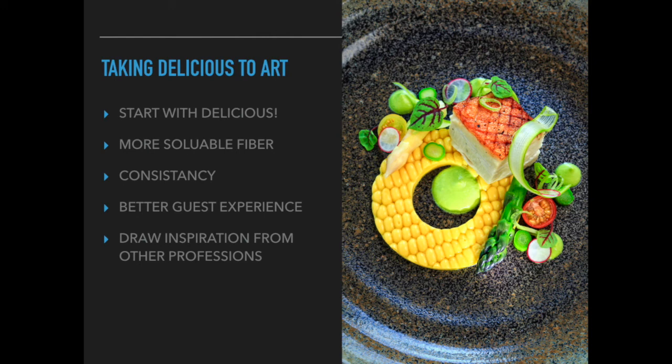Better guest experience. We started with delicious. How can you improve the guest experience? Maybe you just start with that piece of delicious, whatever it is. It's crispy chicken skin. I mean, the best part of fried chicken for me is the skin.